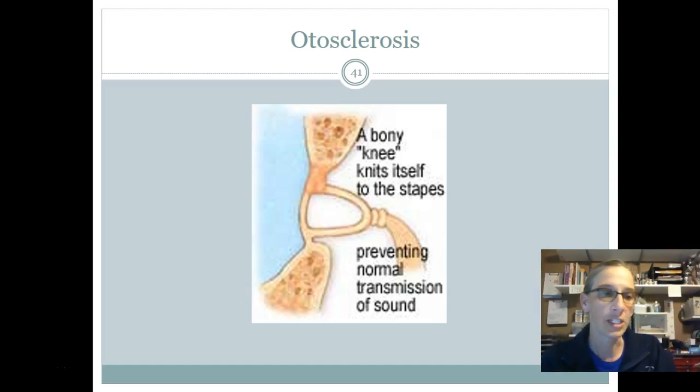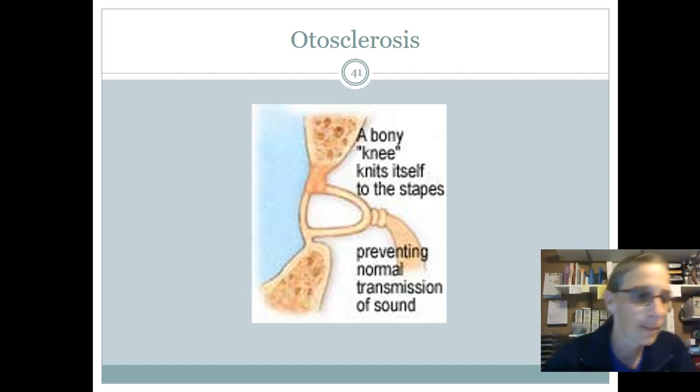All right, it is believed to be genetically acquired. It accelerates during pregnancy. Complications can be unilateral to bilateral conductive hearing loss. Assessment findings with otosclerosis: slow progressive hearing loss in both ears, although it can be unilateral. Symptoms are usually first noted when a person cannot hear during conversations, okay?